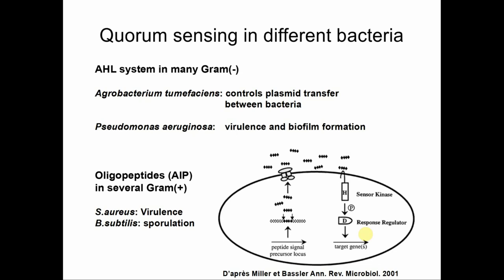Whereas the acyl homoserine lactone is membrane permeable. It just diffuses across this membrane, diffuses across the other one. And also, acyl homoserine lactone is very small, can get across the porins and then diffuse across the plasma membrane. So I think, once again, bacterial cell wall structure explains a little bit why gram-positives and gram-negatives have to use different systems for quorum sensing.